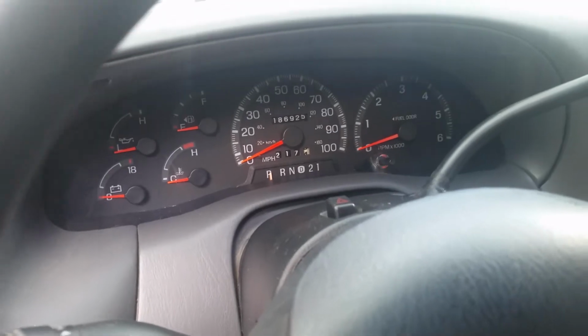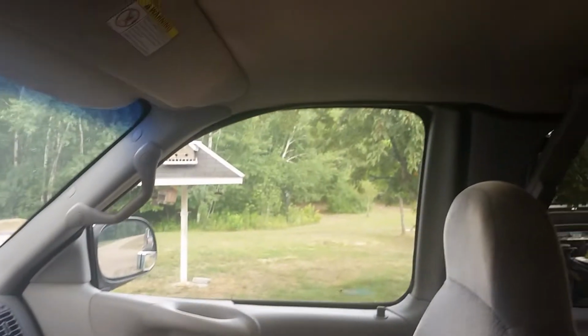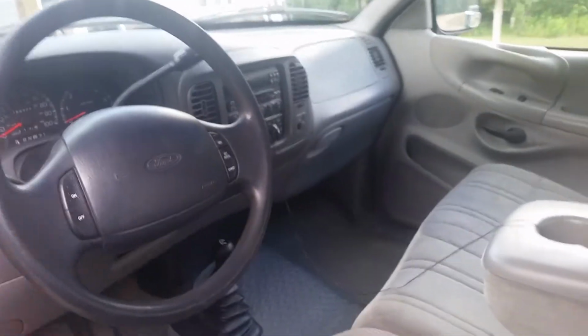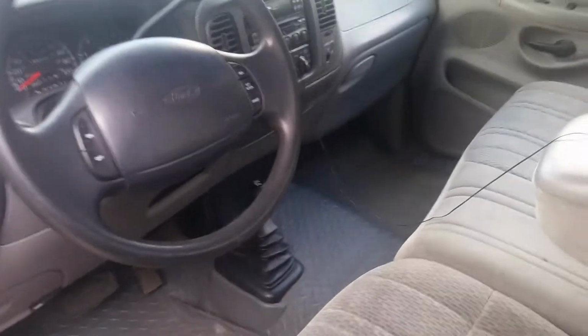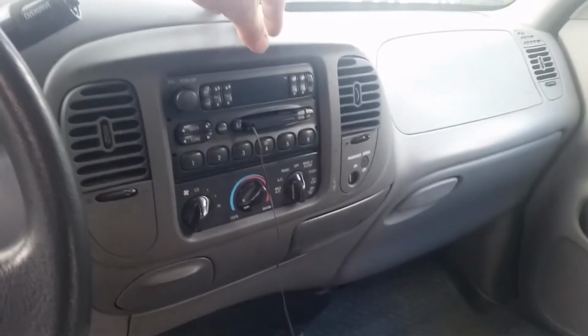It's getting up there on miles now, but everything works pretty much. The only thing that doesn't work is the windows. Never got to putting that in. It never really got to be a problem, so I never really got the urge to do it. At least interior-wise, AC works perfect. Always has. I've never had to charge it. Radio works, tape player works, all that.